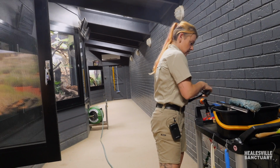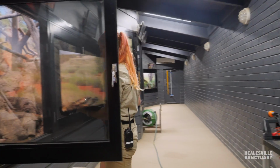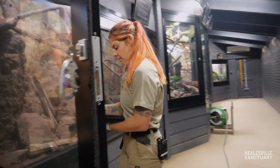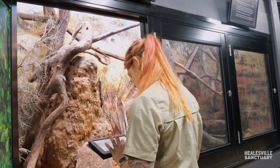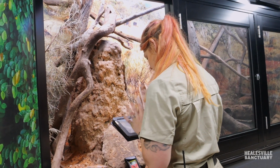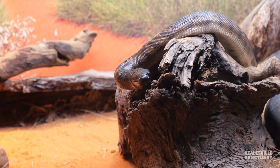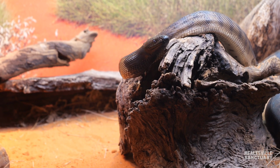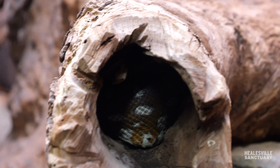This is something that we do currently weekly. So going through and just making sure that our microhabitats are in the range that we want them to be. So checking our basking, both temperature and UV, and then having a squeeze to make sure that there's still a range of nice cool spots.